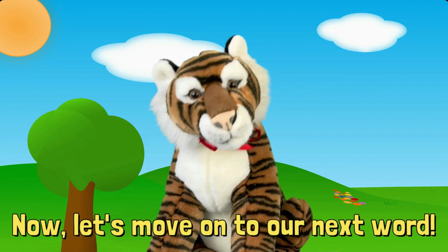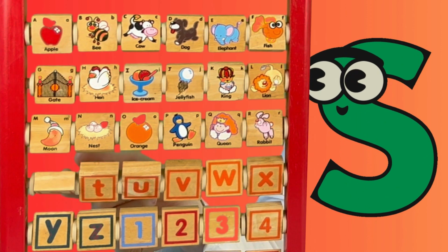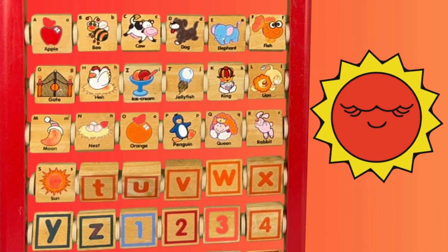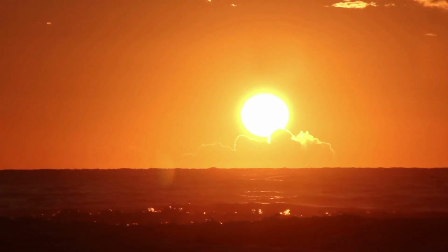Now, let's move on to our next word. What surprise awaits us behind the letter S? S, S. Let's find out together. S is for sun. S is for sun. Can you say sun with me? Sun, sun, sun. Well done, you're so good at this.